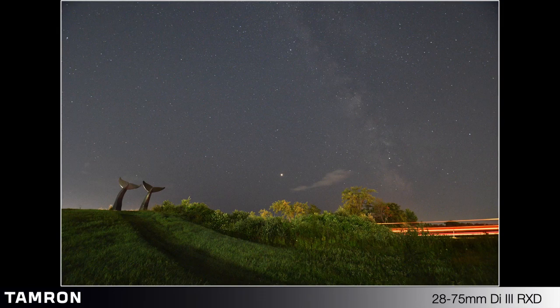Now, the exposure was on a tripod, of course. I used the camera self timer because I didn't have a remote release available. 20 seconds, at f4, at ISO 1600. Now, at 28 millimeters, 20 seconds is really about as long as you can go without having the stars start to look streaky or take on tails because of the motion of the Earth relative to the stars.